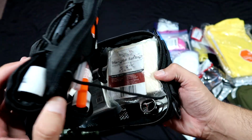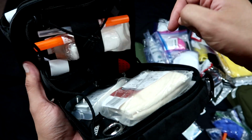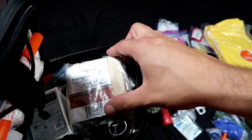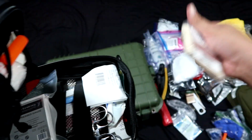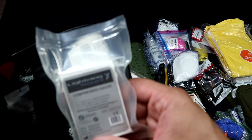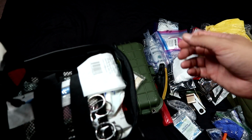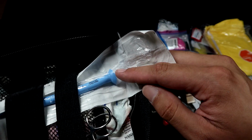When you open this up, got another one inside. I got 2 more 14 gauge IV catheters, roller gauze, triangular bandage because you can use that for making a pressure dressing. I have a brick of compressed gauze for packing a wound. What else we got? Okay, I got another nasopharyngeal airway.